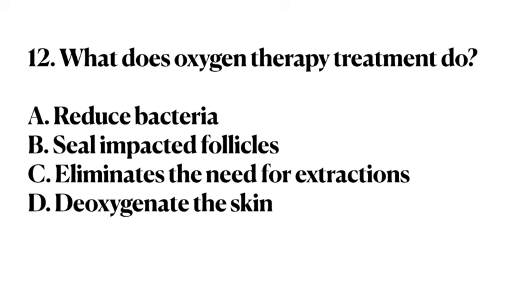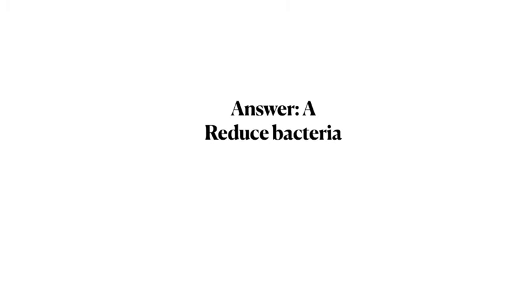Number 12. What does oxygen therapy treatment do? A. Reduce bacteria. B. Seal impacted follicles. C. Eliminates the need for extractions. D. Deoxygenate the skin. Answer A. Reduce bacteria.